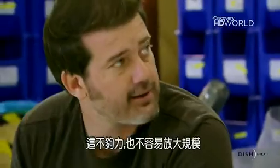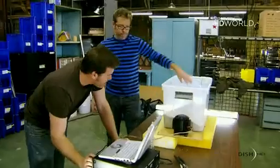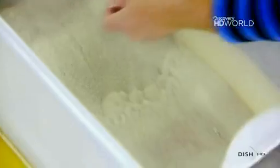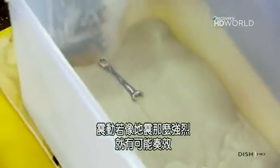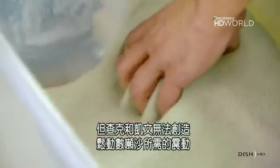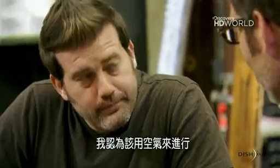I mean, this is not going to scale up very easily. I'm starting to lose faith in vibration. Lots of good vibrations, but another dead end. Vibes could work if they were as strong as a quake. But Chuck and Kevin can't get the shakes they need to loosen up tons of sand. I think air is the way to go.